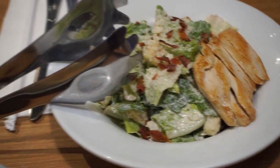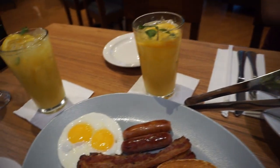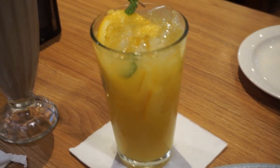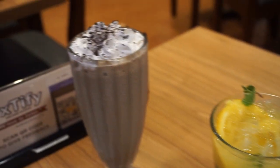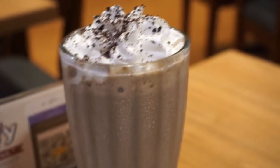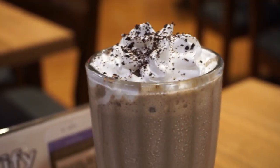So ayan siya. Then we ordered the orange mint. So this is an orange juice with a twist. They put the mint in it. And of course, their Oreo milkshake. So sabi nila, this is among their bestsellers. So we're gonna try it. Let's see if it's worth every penny.